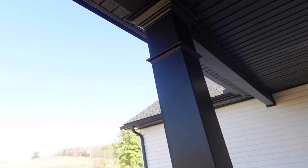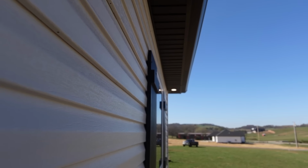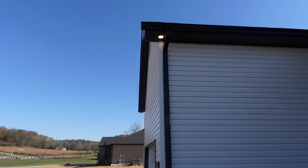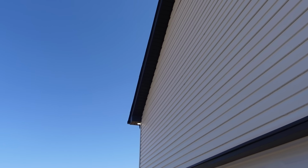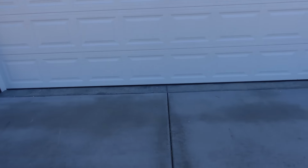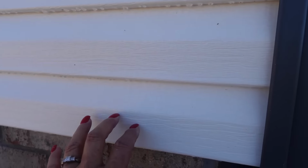One of the things I told you that they did was add this lighting. So there's lighting in the eaves of the house. You can see up there. Really nice. It looks really cool at night. We have not been here at night, but some of the houses in our neighborhood now have these, and it looks so pretty.